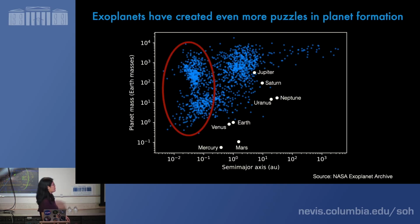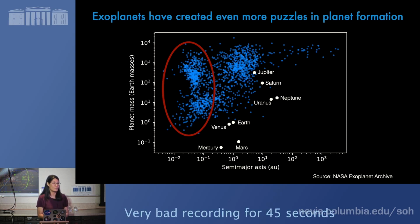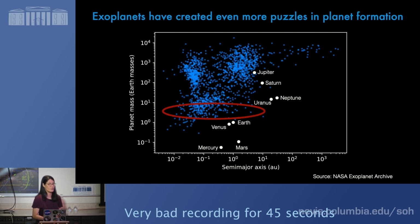The closest planet to our Sun is Mercury, but as you can see, there are tons and tons of exoplanets that are even closer to their own stars, with orbits that are only days long or shorter. These are extremely hot planets, and some of them may even be lava planets because they're so close to their sun.